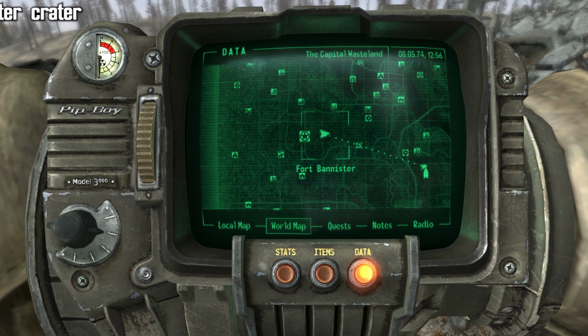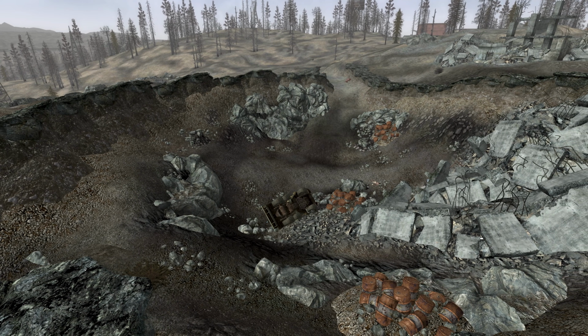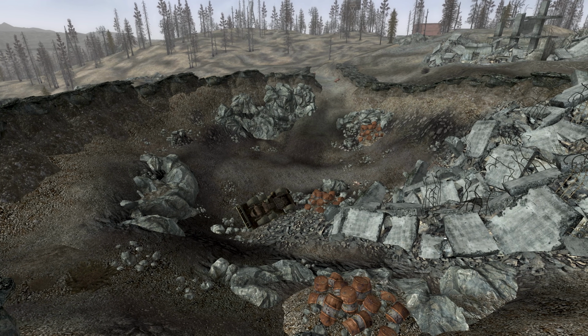The Bannister Crater in Fallout 3 is an unmarked hotspot of radiation and danger in the Capital Wasteland, located just east of Fort Bannister.